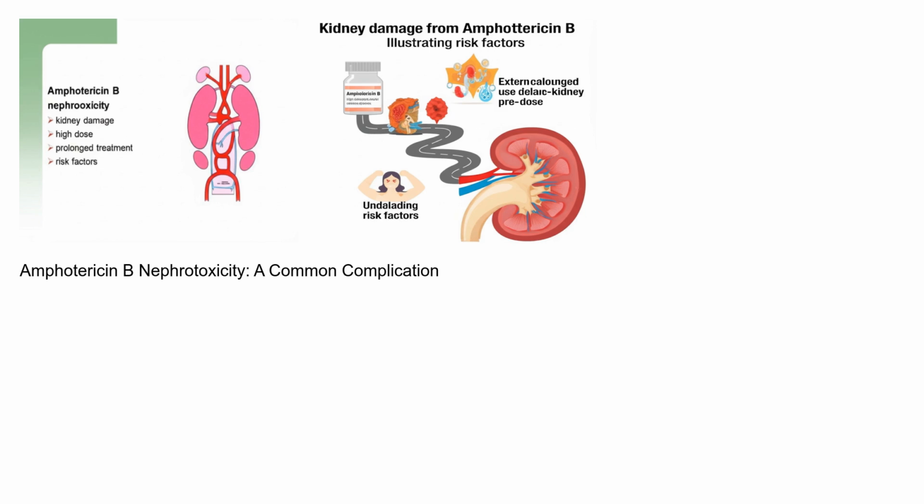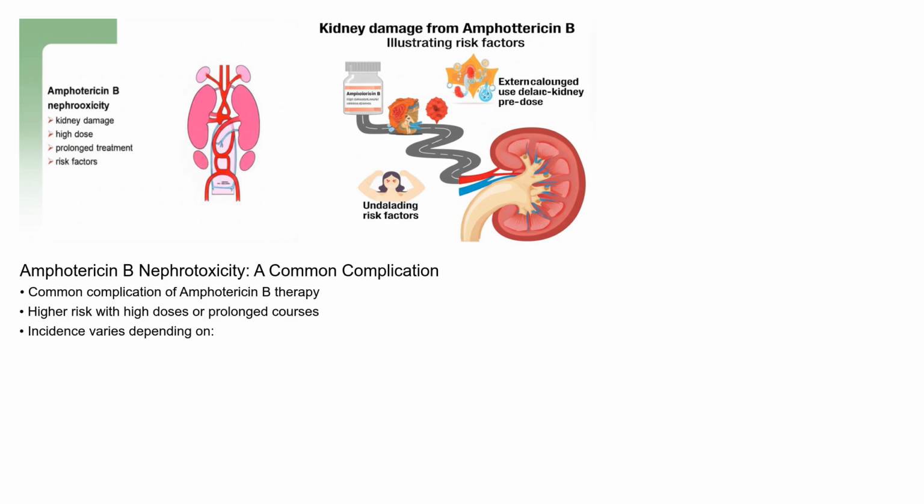Amphotericin B nephrotoxicity is a common complication, particularly in patients receiving high doses or prolonged courses of the drug. Exact epidemiological data is difficult to ascertain because the incidence varies depending on the patient population, the dose and formulation of amphotericin B used (liposomal forms are less nephrotoxic), and other risk factors. It's estimated that a significant proportion of patients receiving amphotericin B will experience some degree of kidney impairment. Immunocompromised individuals, patients with pre-existing renal issues, and those receiving concomitant nephrotoxic medications are at particularly high risk.